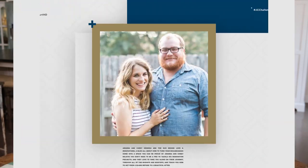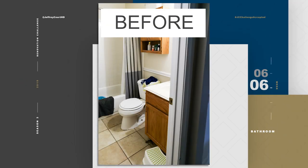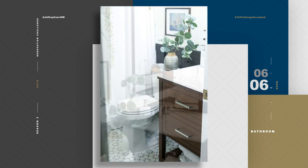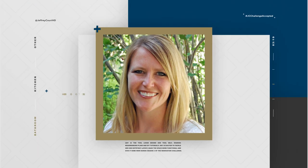Next up, we have Amanda from Love and Renovations with their hallway bath. They came a long way with that. I love the floor tile they chose and used in there. I mean, it just looks beautiful and amazing. It's a brighter space, it's inviting, so well done. It looks so good, and you guys have to be so proud. It's a beautiful bathroom.